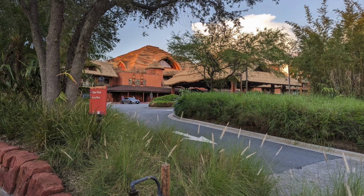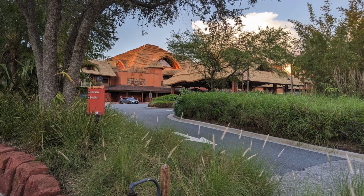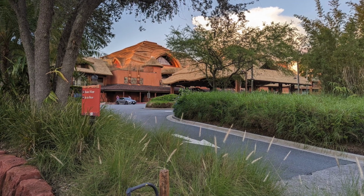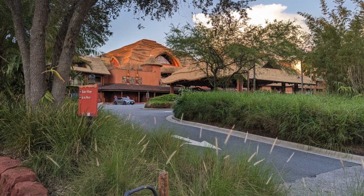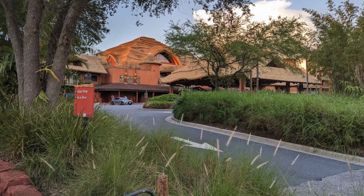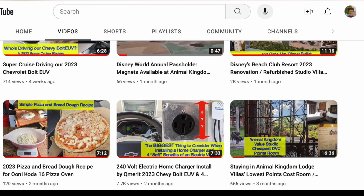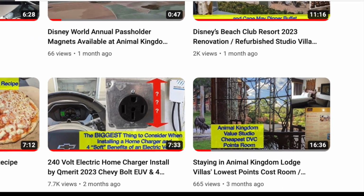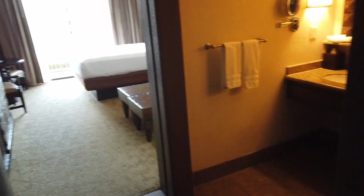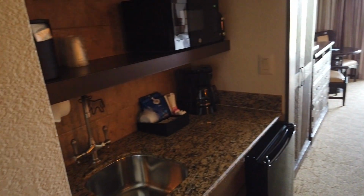In August of 2023, we used Disney Vacation Club points for a one-night stay in a Kilimanjaro Club Concierge level studio room in Jambo House at Disney's Animal Kingdom Lodge. Now, we published a video earlier this year about staying in Jambo House, so check that out if you would like more details about the resort itself and the value studio room that we stayed in at that time.